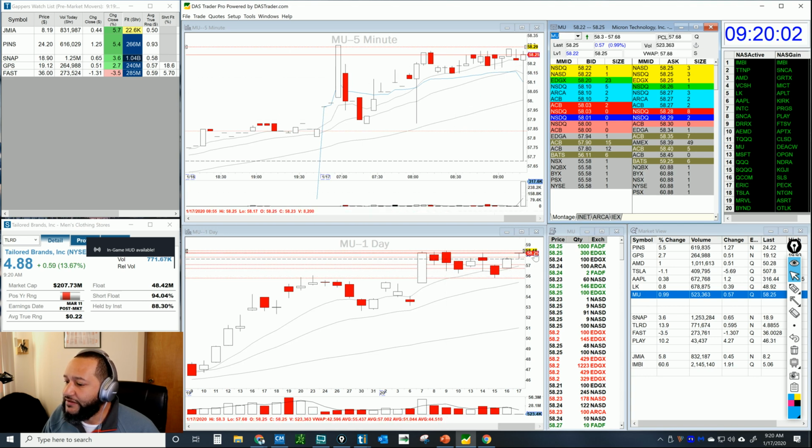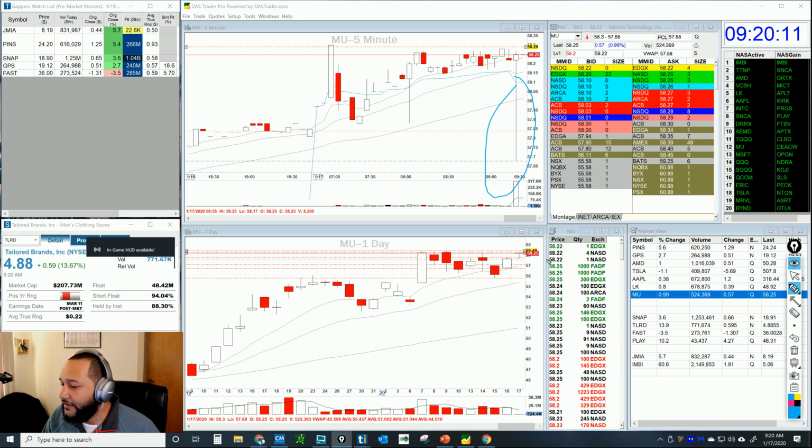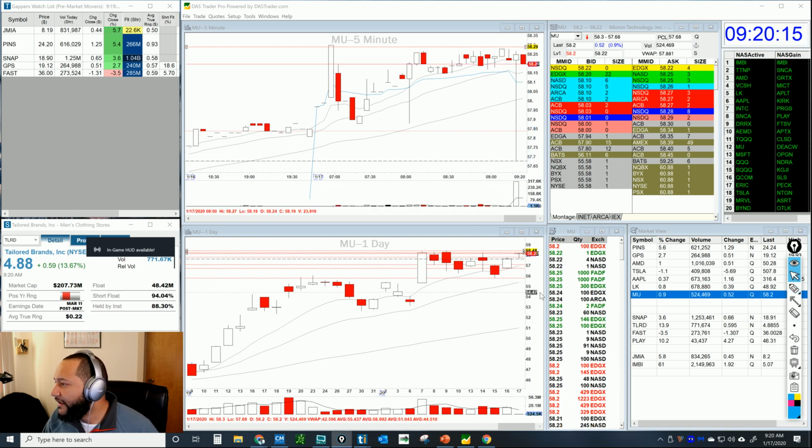MU, same situation, guys. Look, another one on here as well. MU also has a possible breakout of 58.48. Just be on the lookout for these opening range breakouts today. They will be great on any of these stocks. Also look for the 1 minute chart to fine tune your entry, as we talk about in class 4.